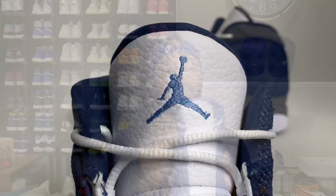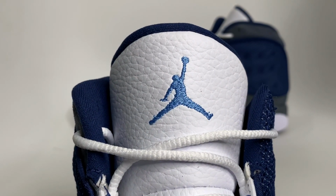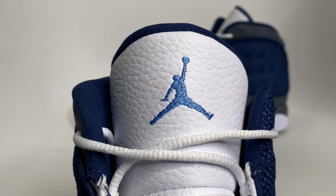So it has navy blue, gray, and white primarily on the shoe. It does have a small little Carolina hint right there on the tongue, calling back to Jordan's college days. But other than that, there are no traces of red on the shoe, which was not very typical for Jordans back then.